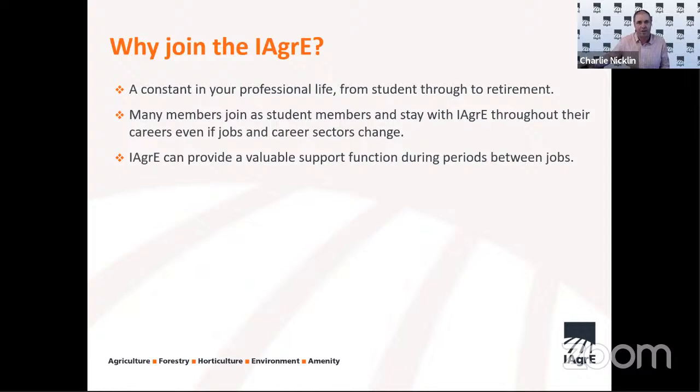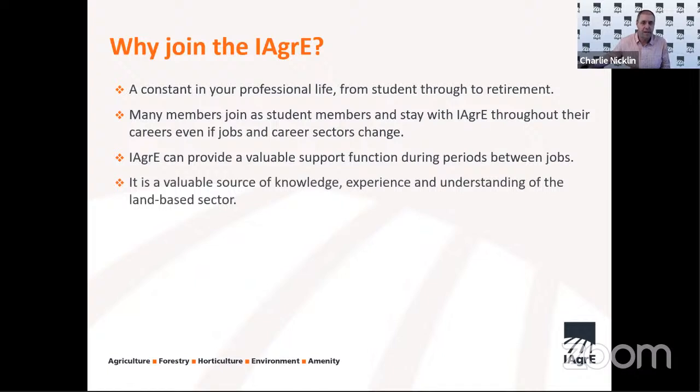It's an open membership, so we can put members in touch with other members if they want some advice on particular areas. And we have a jobs board as well, so that's often quite useful in our industry. Because of the diversity of the industry, we end up with a diverse group of members. So it's a great source of knowledge and experience for our sector.